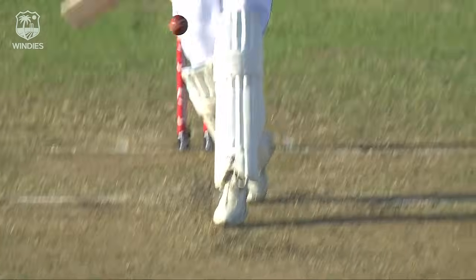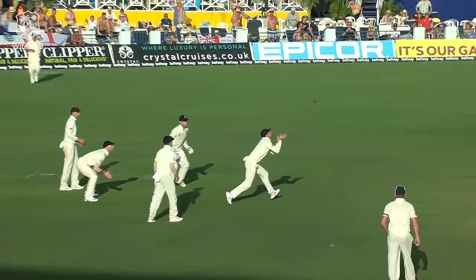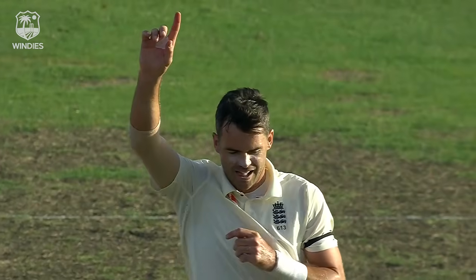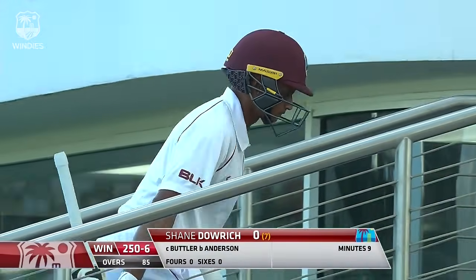This was a leg cutter that probably bounced a little bit too much for Shane Dowrich. Found himself in no man's land. Took his eyes off the ball. Presented a simple catch. And another Jimmy Anderson wicket. Dowrich has gone without scoring. It's 250 for 6 now.